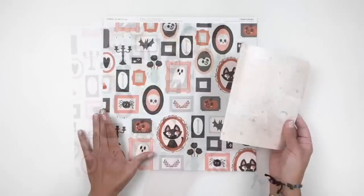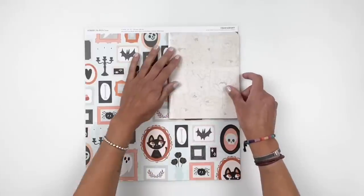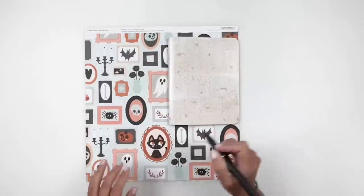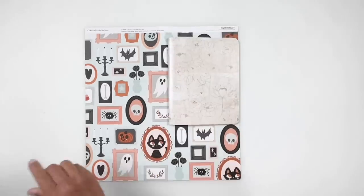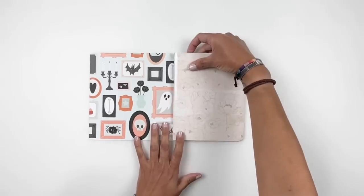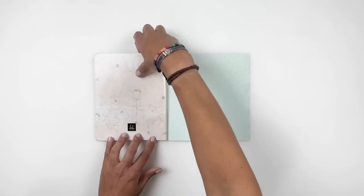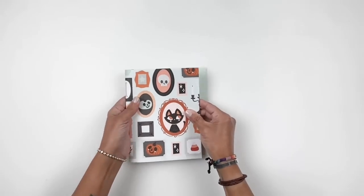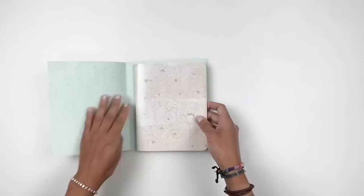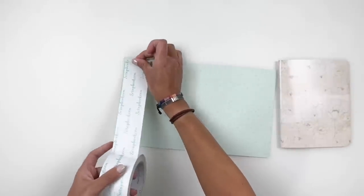Now, how I cover my notebooks is really simple. I don't know if it's the right way to cover notebooks, but that's literally how I do it. I measure my paper, I make sure that I know where I'm cutting because I do want to make sure that I have the frames that I really like on my cover. Once I do that, I trim down my paper and I fold over the paper on my notebook. And it's literally just gonna go from one corner to the other. I will grab some heavy duty double adhesive tape. I like scrapbook.com's. They do have this tape in different sizes, and that's one of the things I love about it.